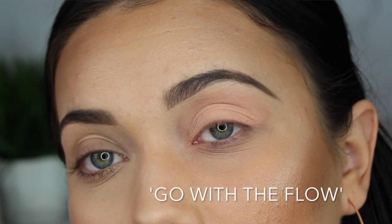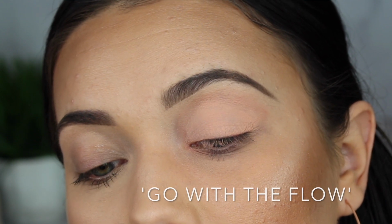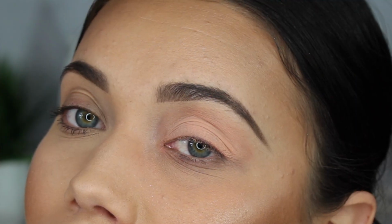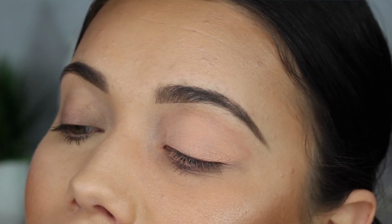So this is Go With The Flow. It's a very cute matte peachy shade. Again, it wasn't chalky, pretty pigmented, and that's with no base. I always would love to see how these will look with a base underneath because I bet it'll be a lot better. But still, by itself with a dry brush on a dry base, it looks pretty good. You could use this as a transition shade or just all over the lid.